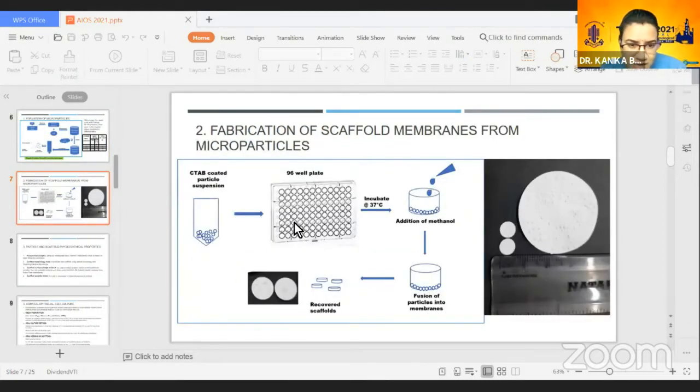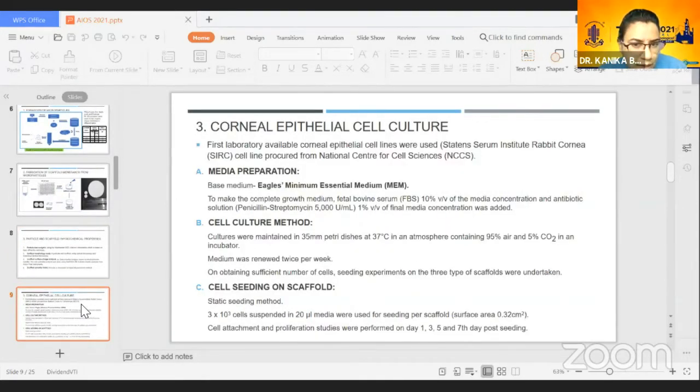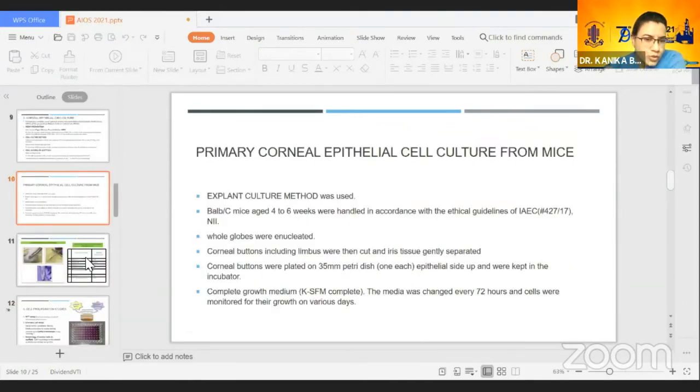Secondly, we fabricated the scaffolds very easily at room temperature using just the polymer particles and fusing them with methanol, and we could form sheets of desired structure and shape. Particle and scaffold physicochemical properties like their size analysis, their surface morphology using scanning electron microscopy, charge analysis, and their porosity index were studied. We also did corneal epithelial cell culture using laboratory grown cell lines, the SIRC cell line, which is procured from rabbit cornea. Media used was Eagle's minimum essential medium, which was fortified with various growth factors. So we maintained the cell culture in proper environment in incubators, and once sufficient cells were obtained, we then seeded them onto our scaffolds of various proportions, and we studied the growth of the cells on day 1, 3, 5, and 7.